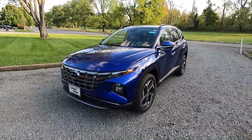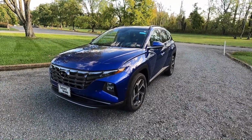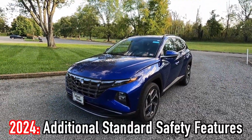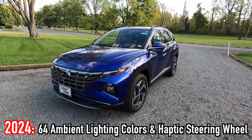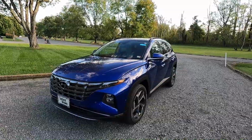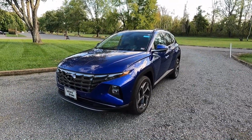biased. But a couple things that I wanted to say to preface this video is that for 2024, the Tucson got some additional standard safety features added to pretty much all the trim levels, as well as with the Limited specifically, you now get 64 ambient interior lighting color options, as well as a vibrating steering wheel. So when you drift out of your lane, the lane keeping system is going to vibrate the steering wheel just a little bit, and then you get a couple other minor changes for the 2024 model year.